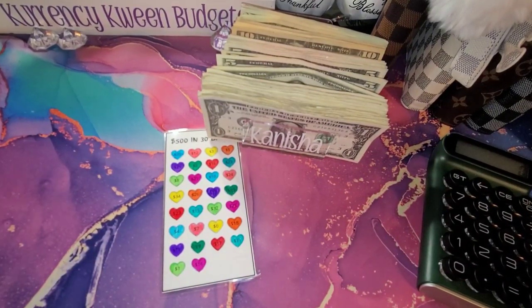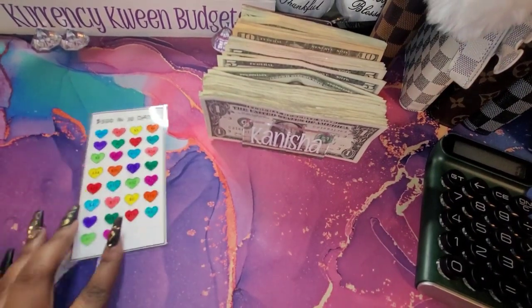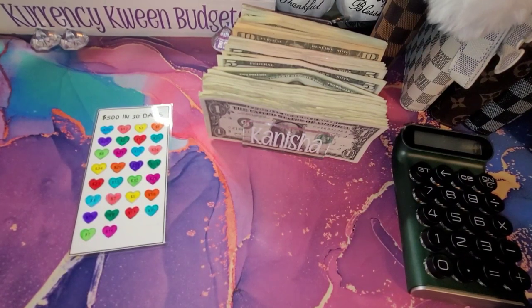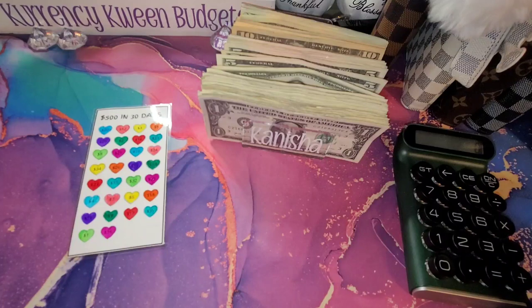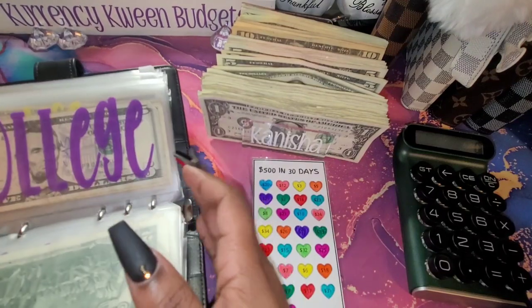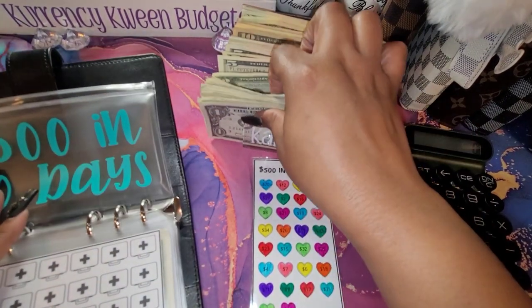But I am going to put this moolah here. I'm going to put that back in my 530 days envelope until I get ready to do my month ahead. And I think I'm just going to take these ones to the bank and just switch those out. That way I can have, because I think that's like 60 ones. And I think I'm just going to switch those out for 20s. Or I can just stuff them in my bills envelope. I don't know. But y'all, that is it and that is all.